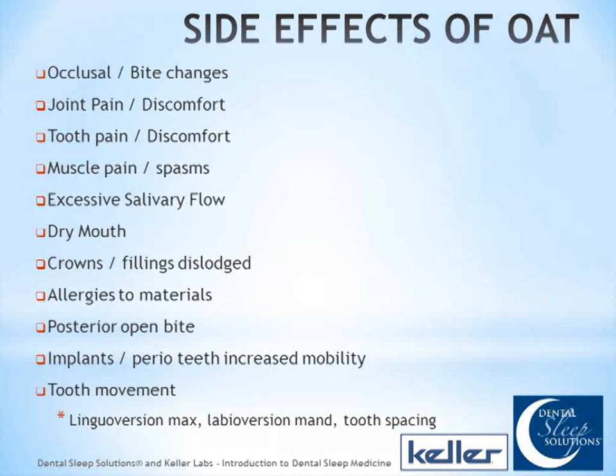Your mouth's kind of dry. Right, and the dry mouth's a little bit more prominent if they're mouth breathers, and if you decrease the vertical as much as possible, sometimes that can help to get lips around their appliance and not encourage mouth breathing. But I totally agree with that.